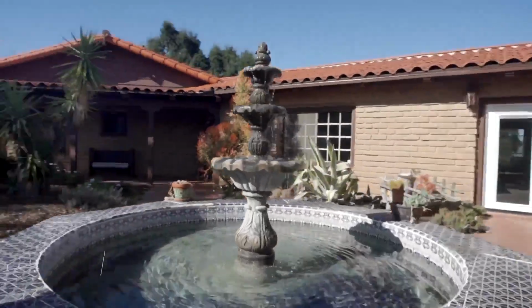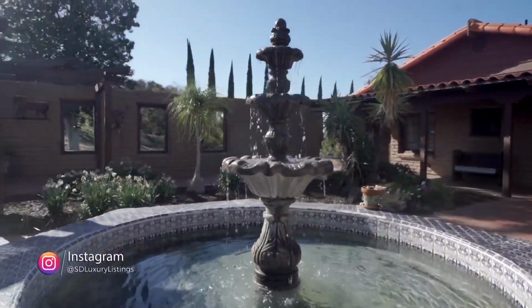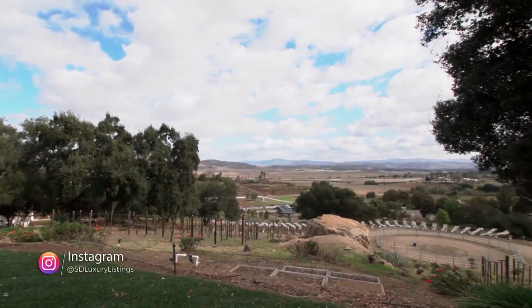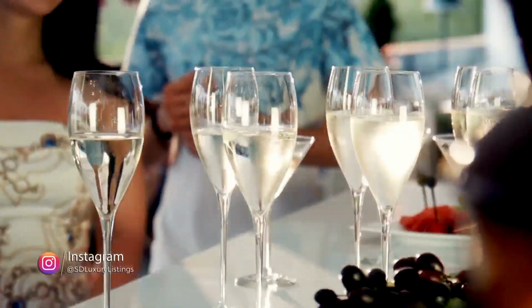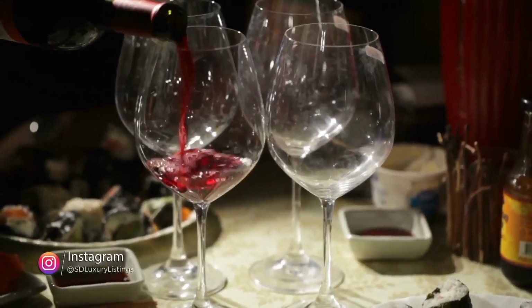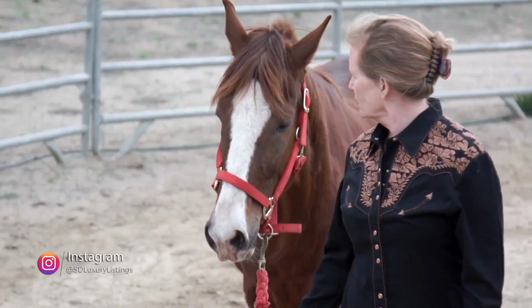Here we are at a classic adobe home in Ramona, California for a very special tour of this fantastic home that sits on more than 7 acres. Now, if you're looking for a great place for entertaining, wine tasting, horseback riding, and so much more, this is the place for you. Without further ado, let's go take a look inside.